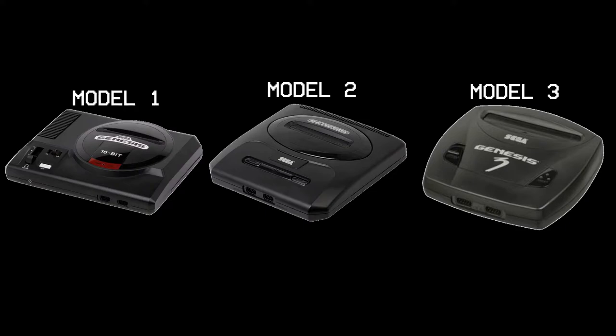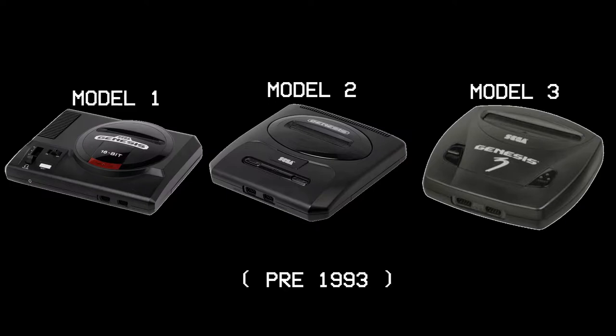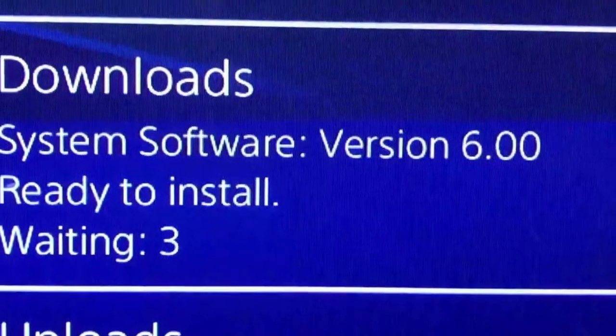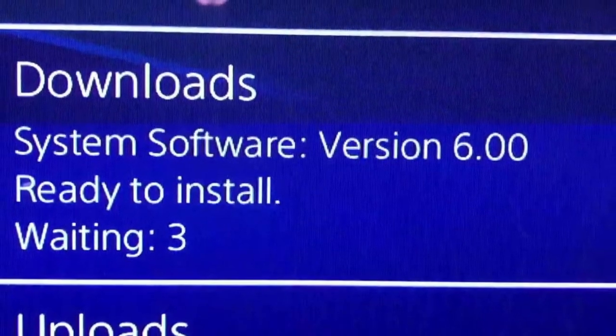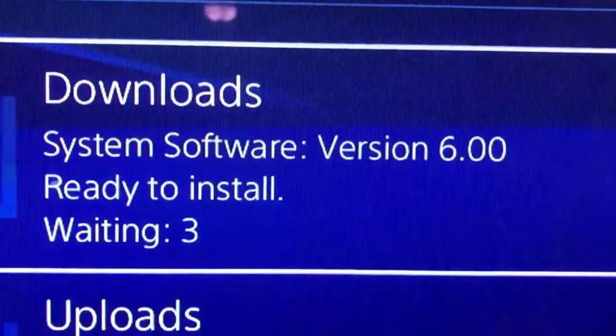During its 10-year lifespan, 4 versions of Model 1, 7 versions of Model 2, and 2 versions of Model 3 were released in the United States. They each have their own quirks and flaws, but the primary defining factor is sound quality, which is especially apparent when playing older games. That may sound crazy today, but remember this was the time before game systems had software updates. If you wanted to make any changes, it required all new hardware.